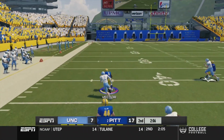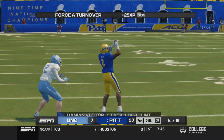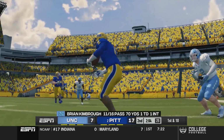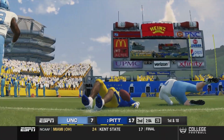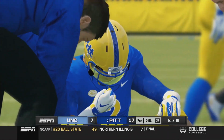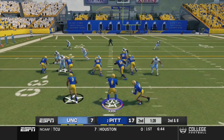He's going the other way, across the 40 to the 30 before he's eventually dragged down, and Vector shaken up on the tackle. It was a great job. We've seen Vector jump in front of a couple of passes today. He's been unbelievable, but the Panthers are going to have to check in on him as he was chased down by his number 2 counterpart, Steve Smith, and he's shaken up on the play, holding his right arm. Narduzzi and the trainers out to attend to him, so we'll keep an eye on that developing situation.